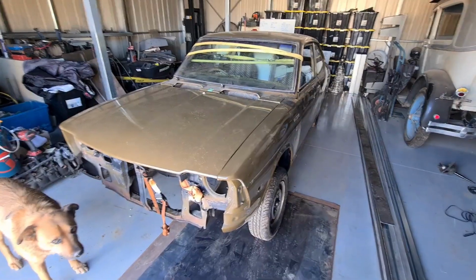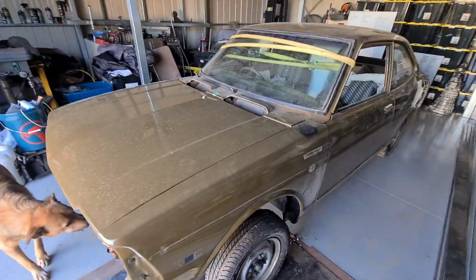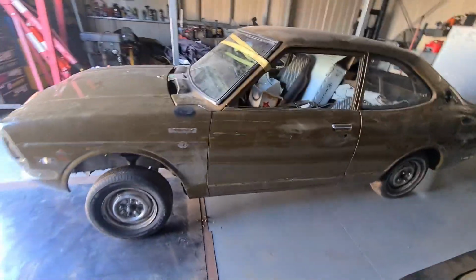I replaced the KE25 with a KE25. Would you expect anything less from me? So this is my new KE25. It is phenomenally better than the other one.